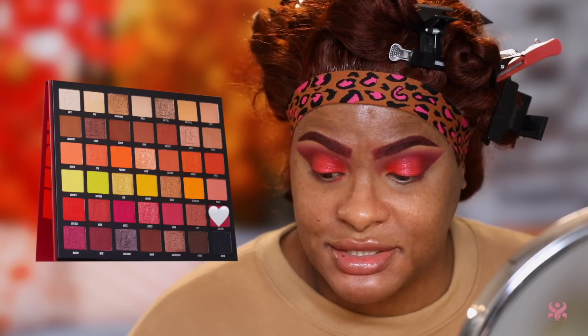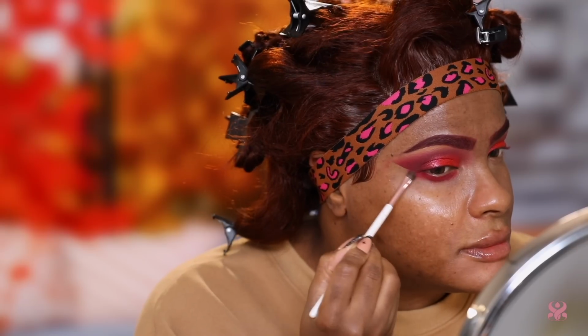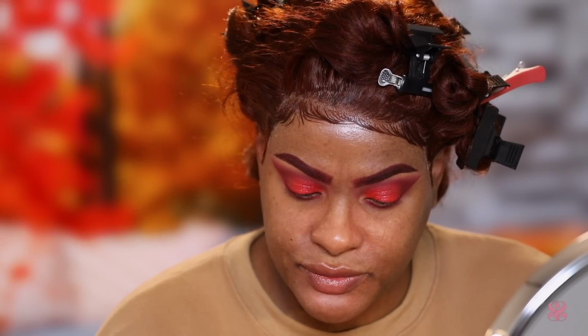Okay, so because I had that tape on, I really couldn't apply my lower lash line. So I'm gonna be doing that now. And I'm gonna be going in with Saffron, which is a little bit more bright. So we're gonna go in with a brighter shade. And we're just gonna stamp that right on that lower lash line to tie everything in. I was actually gonna stop right here, but I decided that I'm gonna go in with another shade just for now, because I'm still gonna reapply after I'm done with everything.